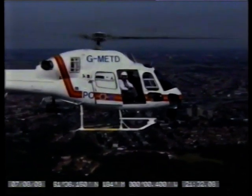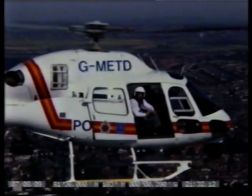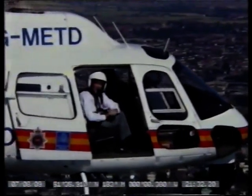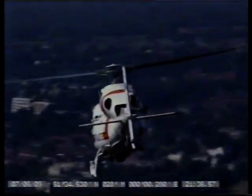The search for missing people, whether it's an armed criminal on the run or a child who's disappeared, is frequently a matter of life and death. One of the greatest strengths of the air support units is that they can speed up that hunt. This helicopter can effectively cover 1 square mile in just 12 minutes. That's a task that on the ground would take 450 officers 1 hour to complete. It's a difference that can save lives.